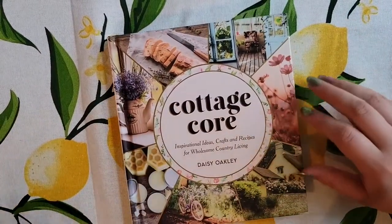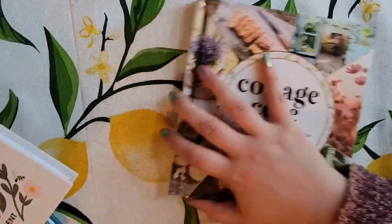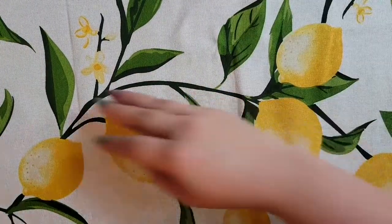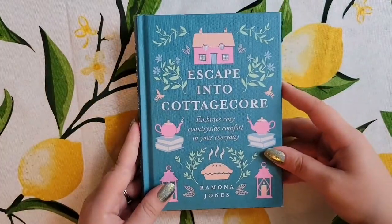That being said, the photographs, the variety of items, and the, I don't know, the excitement that these crafts give me, I would say bumps it up to 3.5 as well. And the final one we have is the one I was most excited for.